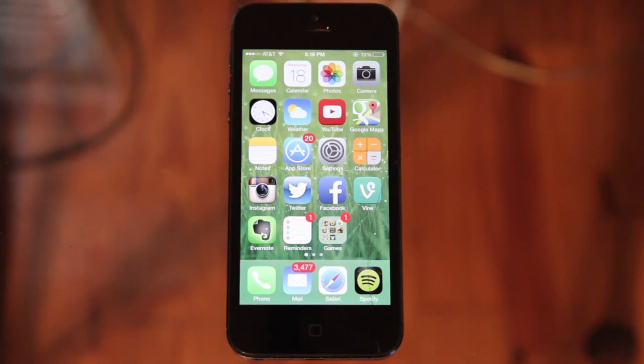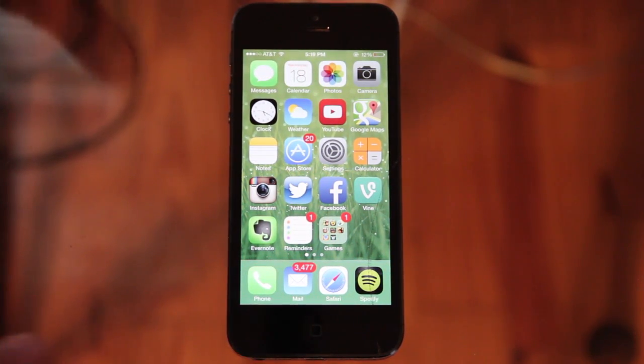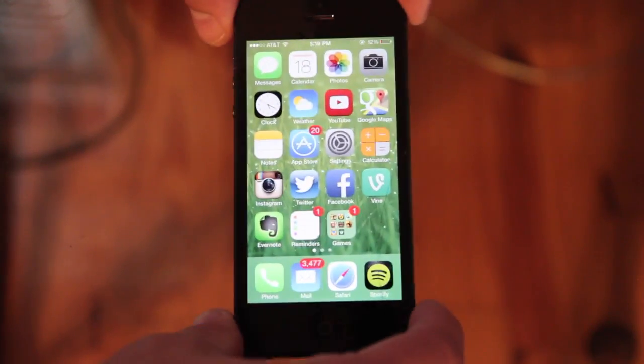Next up, my fourth top favorite feature in iOS 7 is the new wallpapers for the lock screen and the home screen. Now what's cool about these is these backgrounds or wallpapers actually move when you tilt your device using the accelerometer.